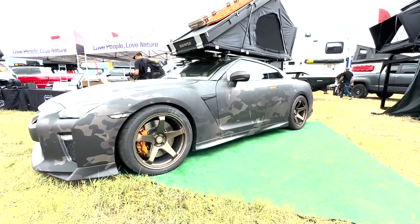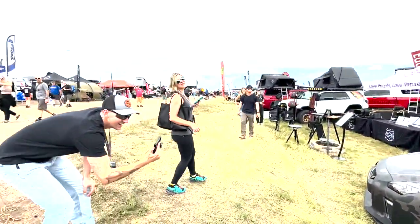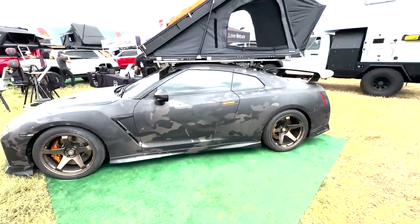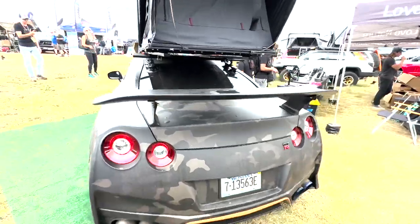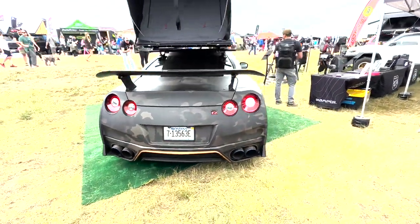Alrighty, and last one on the list, we're going with the Nissan. What'd you say? You put it on the company card. Why? The Nissan GTR R35. We got the full tent camper on top. I imagine how you climb over a car this expensive.